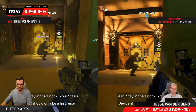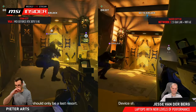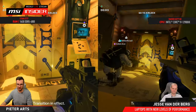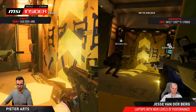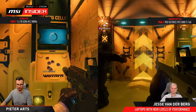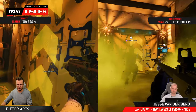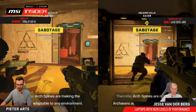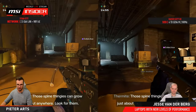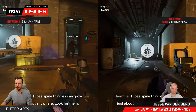I hope there's something going to happen now. But yeah, probably, because we're waiting for the next area to load. Go to airlock 4 or 5. And the airlock is here, so we kind of have to huddle up here. It was disabled. Okay. Sabotage. Defend explosive charges. All right, so we're gonna have to go with him. Just about anywhere. Look for them.